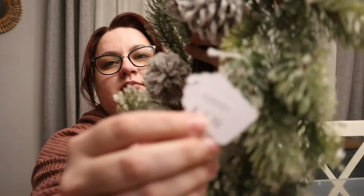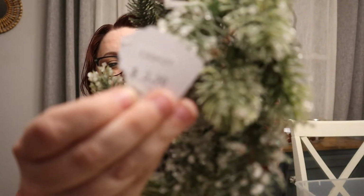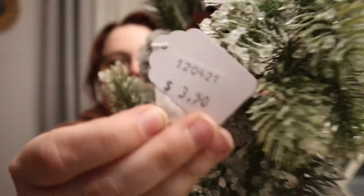It's not gonna make too much of a mess, and I like that. And what really got me was the price. $3.50. I mean, where else can you get something this cheap besides the thrift store? Especially for something like this. This would be $10, $15 easy, maybe even 20.